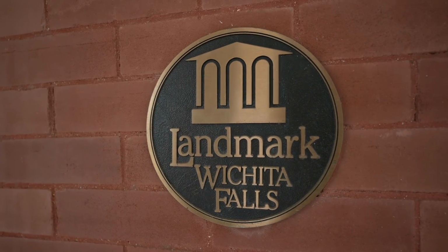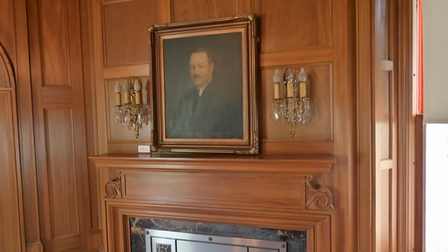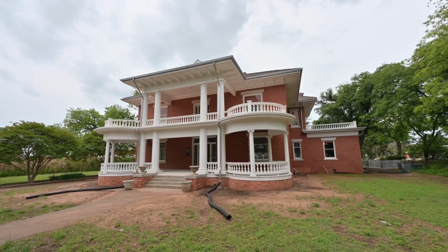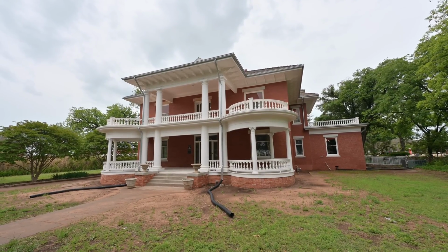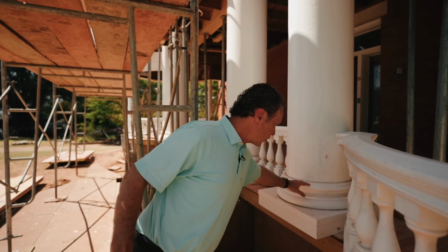Kell was an early founder of Wichita Falls. He built this amazing house. This is one of the nicest houses in Wichita Falls, done in that neoclassical style. A lot of great details inside though. Still some work that needs to be done. Our restoration was really an exterior restoration, but you'll see there's some work that needs to be done inside.